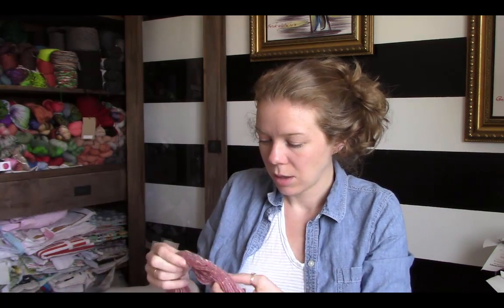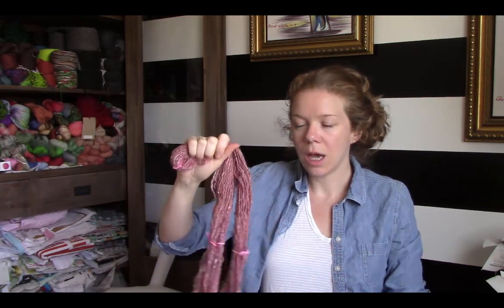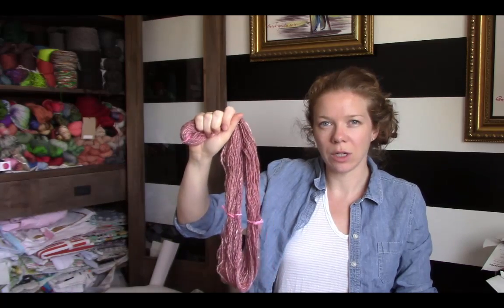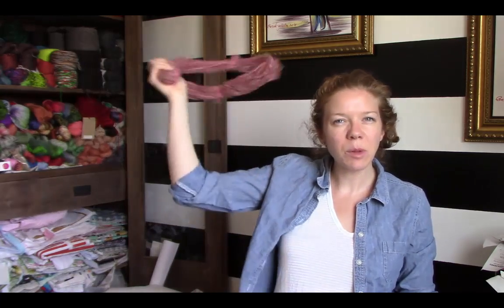Okay, so thwacking and snapping. Thwacking I haven't actually done yet, but you're supposed to take one end of your yarn, and then beat the other end on a hard surface like your tub. I think people also spin it around. Isn't that thwacking as well? Okay, so I don't really know the exact definition.